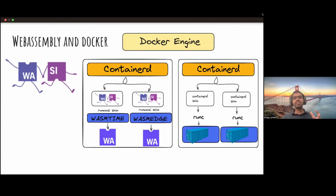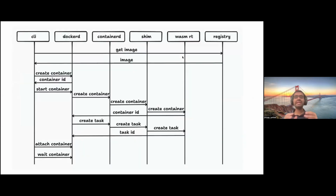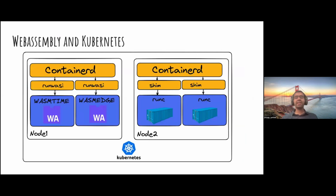Then of course, the idea really is that you can technically run Docker based or WebAssembly based workloads inside of Kubernetes as well, and that's with the help of the WebAssembly Container Edition. That gives rise to the capability of being able to run WebAssembly modules inside of Kubernetes. If you are not aware of the architecture, you have containerd, which is the internal brains behind Kubernetes. In one node you can run the typical containers, and in another one you can set up WebAssembly to then run WebAssembly workloads inside of Kubernetes as well.